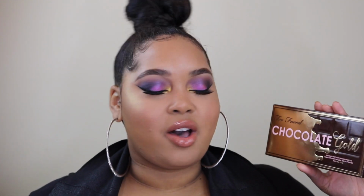Here's the packaging of the eyeshadow palette. I ordered this from TooFacedCosmetics.com and I was very impressed with their shipping. I ordered this palette on November 28th. It got to my house on November 30th. So I'm like, okay. And I didn't even pay for any expedited shipping or anything.